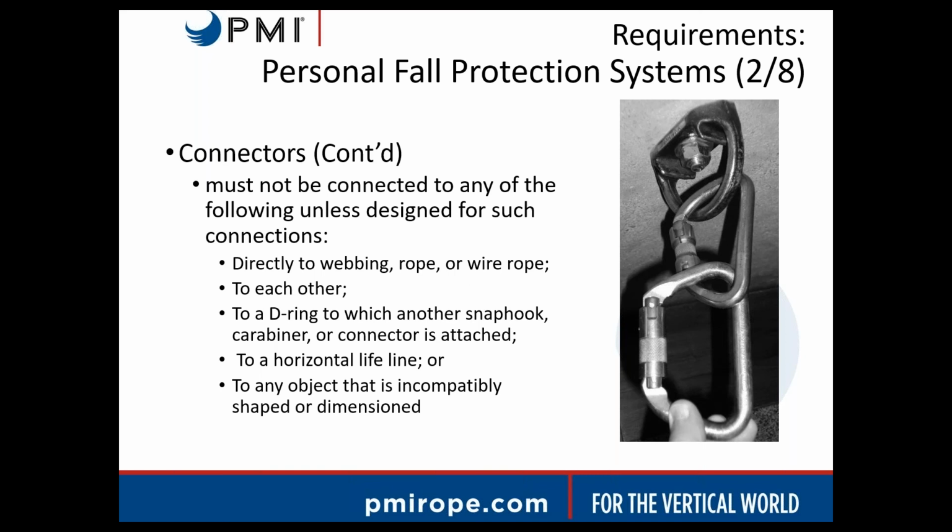And so one of the things that we run into in rope access here is often we have connectors connected to the same D-ring. For your positioning system on your waist, for example, you typically have multiple carabiners and connectors attached to that D-ring at all times. So if it's designed for that, it's okay. That's what OSHA is saying here in their rule.